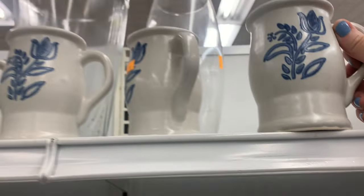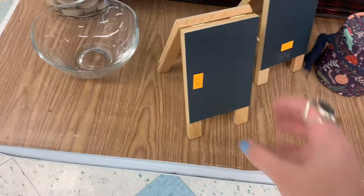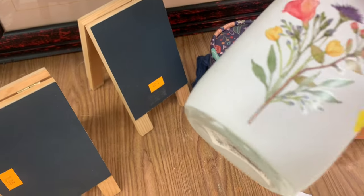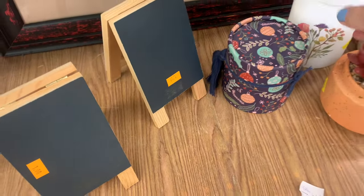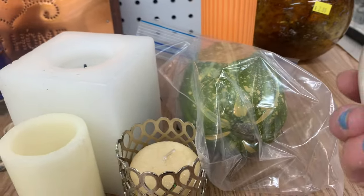What is these? Pottery cups, cute. Just debating these. Again, you can find lots of stuff. There was something sticky on them, so I left them. But yeah, little pieces like that are great for displays. Somebody had stuck something in a mason jar there. We love our mason jars.